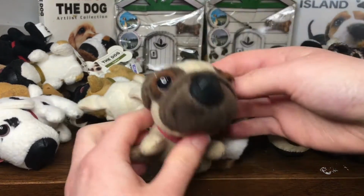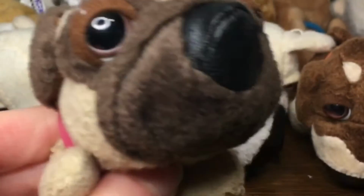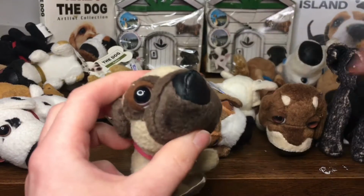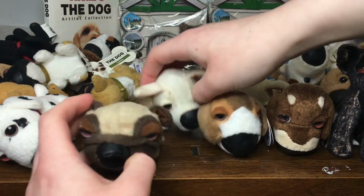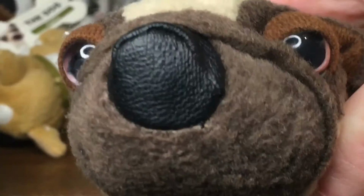But yes, look at the pug. Oh, I used to hate pugs when I was younger, actually, because I was like, oh, they're so ugly. But then when I got older, I was like, they're so cute, I want one. Sort of thing. I have loads of pug shirts now, and I have a pug pillow and everything.